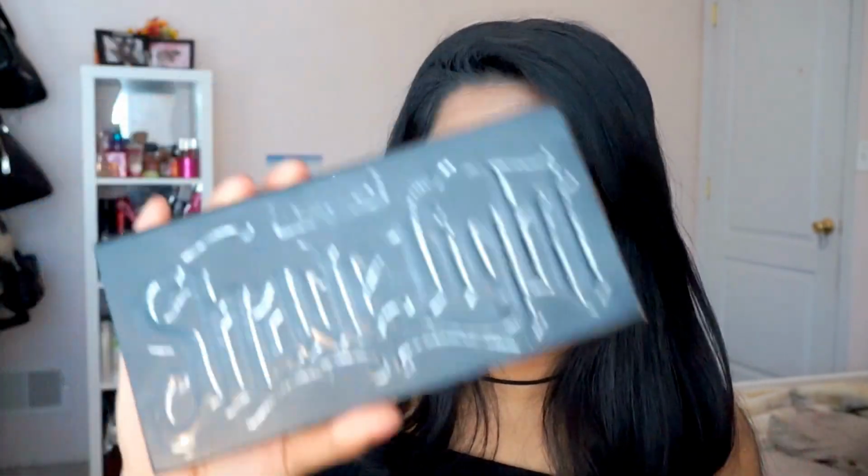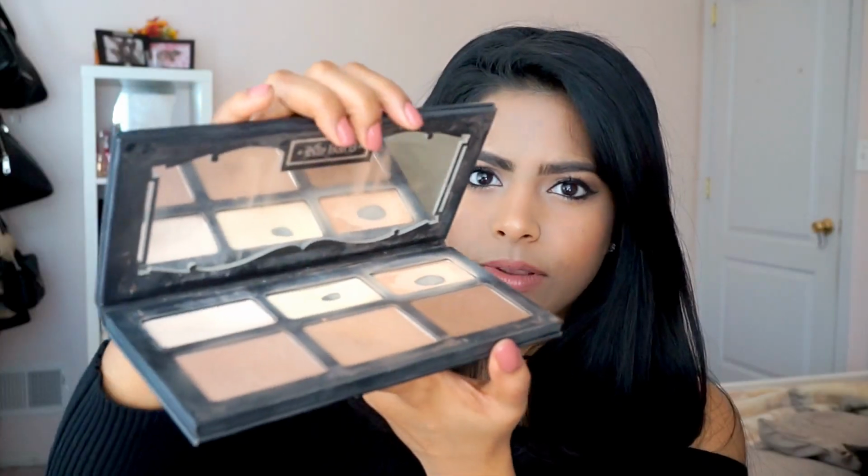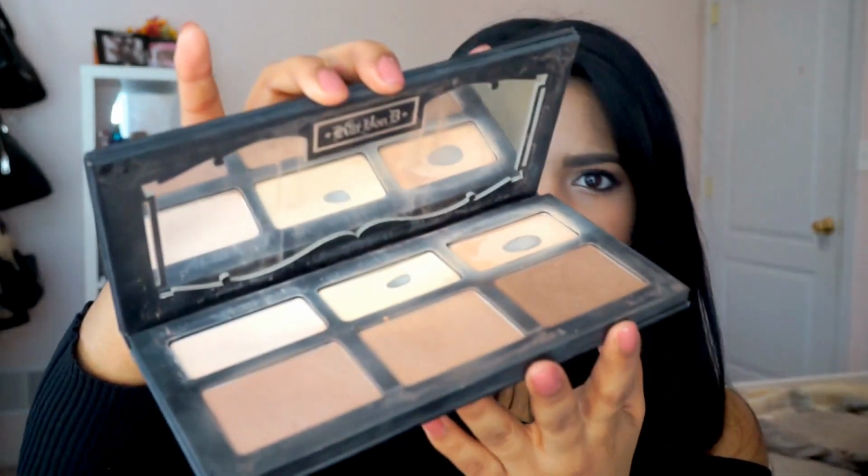And the product that I'm about to mention next is going to be my hands down favorite makeup product of all time. And I'll tell you why in a second, but just to show you and get it out the way, it is the Kat Von D Shade and Light Contour and Highlight Kit. This is how it looks on the inside. I don't even know where to start because there's so many good things to talk about with this palette.